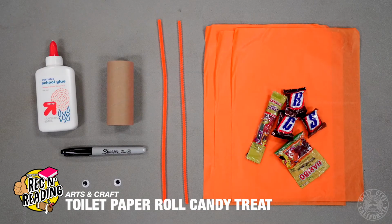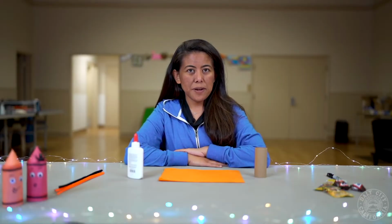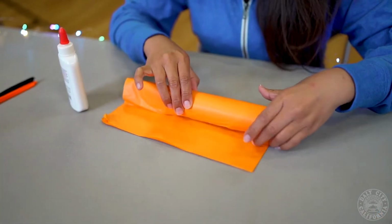For your supplies today, you'll need some glue, a Sharpie, googly eyes, a toilet paper roll, pipe cleaners, some tissue paper, and candy. Your first step is to stack your tissue paper evenly, put some glue on the tissue paper, and then cover your toilet paper roll with the tissue paper and seal it with glue.